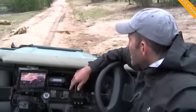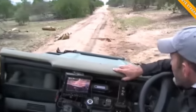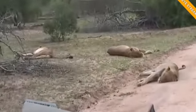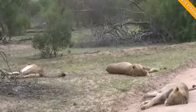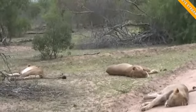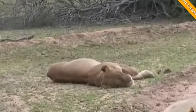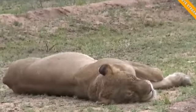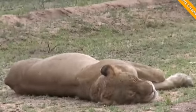And there should be a tailless female. I think that's her, just over there in the middle, just far left-hand side of your screen. Her mother also had no tail, and that's not genetic. They've just purely coincidentally lost it, probably to hyenas, and could well have been. It's entirely possible that they both lost them to hyenas, or perhaps some kind of tick-borne infestation.